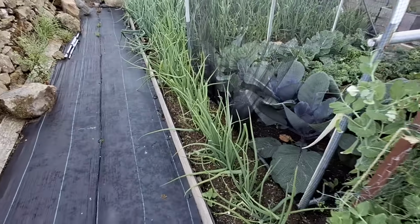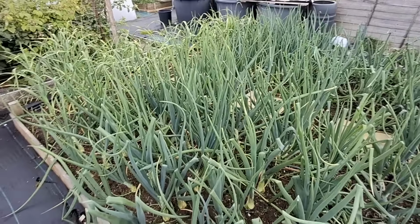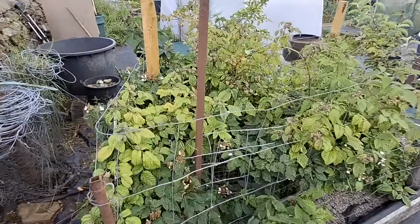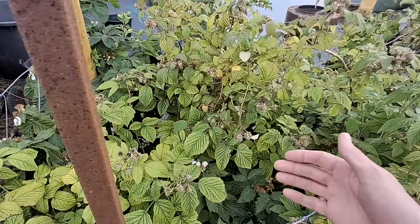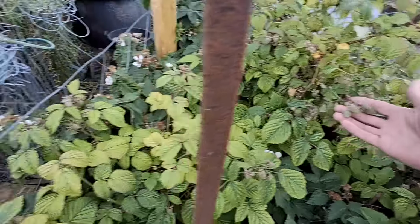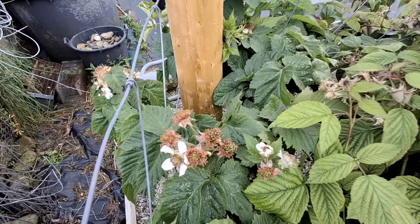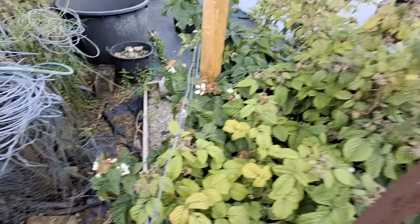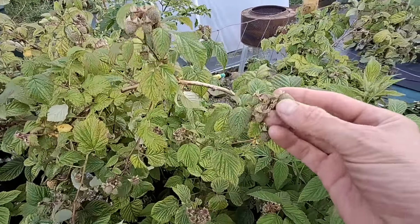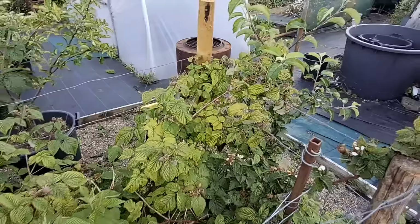So yeah, couldn't be happier with this main bed. It's mainly full of onions, cabbages and peas really, so just basic stuff. Got absolutely loads of fruit on this. I don't know whether this is a raspberry or a black currant, because I've got another one here which I think might be the blackberry, sorry. Anyway, we'll see. Whatever they are, there's tons of fruit on, nowhere near ripe, they're absolutely rock hard. I think they might be raspberries actually, but we'll only see when they start to ripen up.